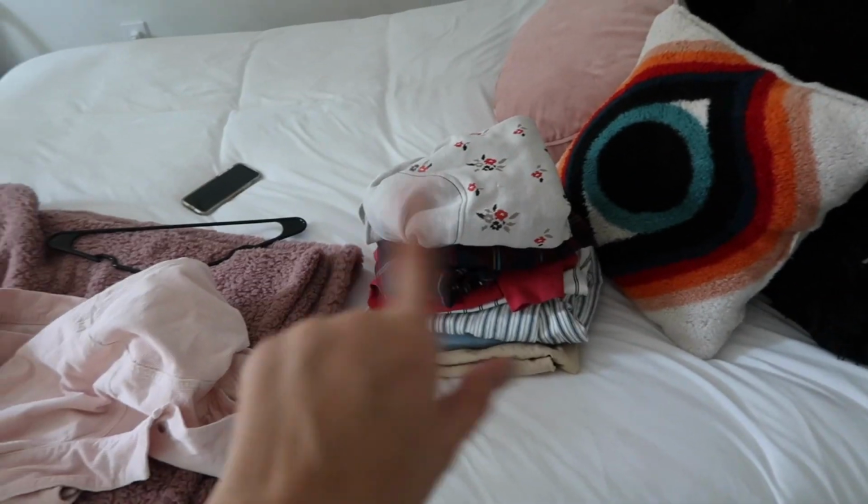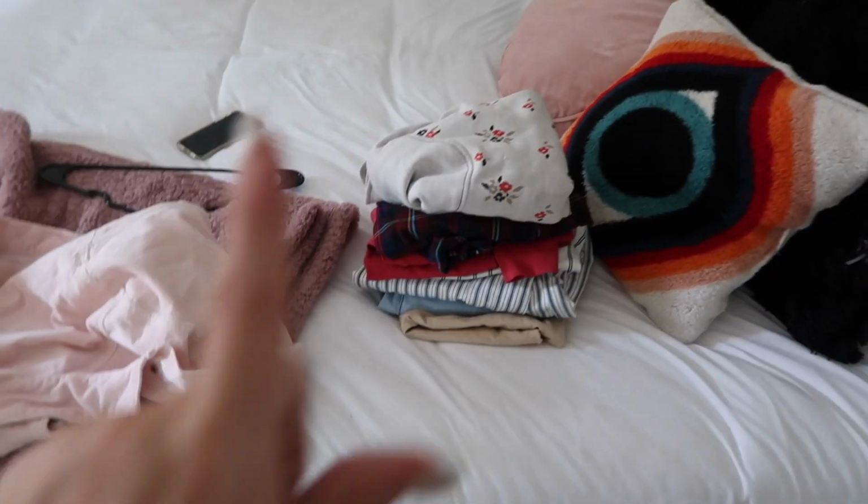So I folded all the stuff that I am gonna sell on my Depop, and then the rest of it I'm just gonna donate to a Goodwill. So yes.